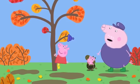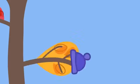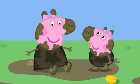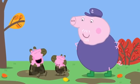Perhaps I had better help. No, Grandpa. I can do it. Whoops. Oh dear. Peppa is covered in mud. I see two little piggies who need a bath.